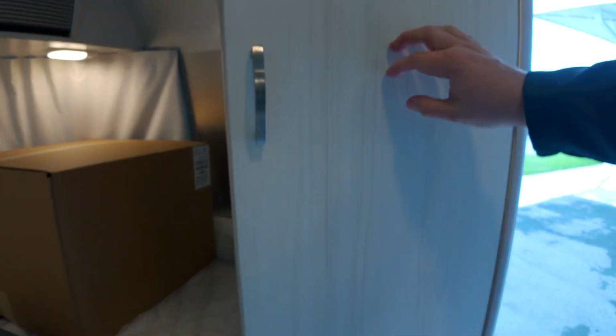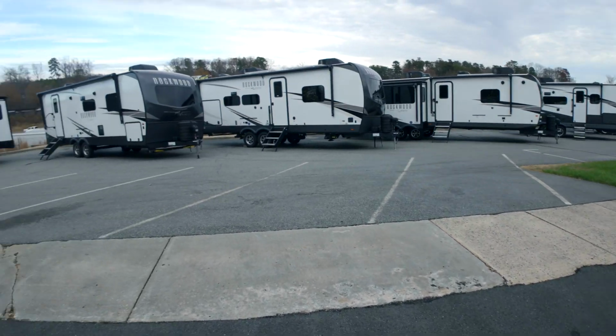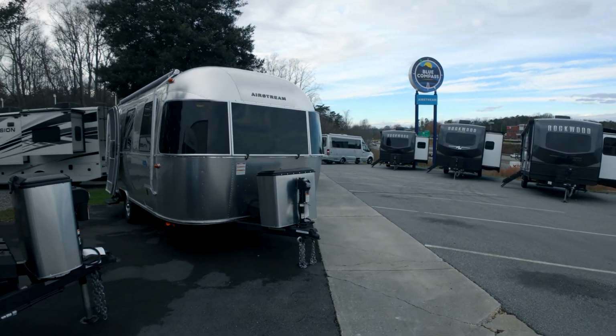Again, this is just a great floor plan. Two drawers down there. When I do the full video, I'll open all the drawers and everything so you can see what that looks like.